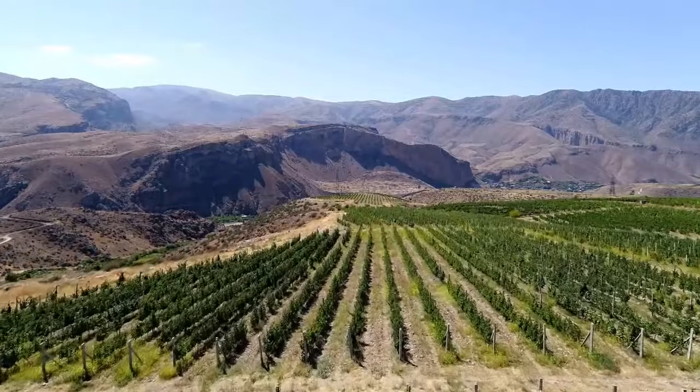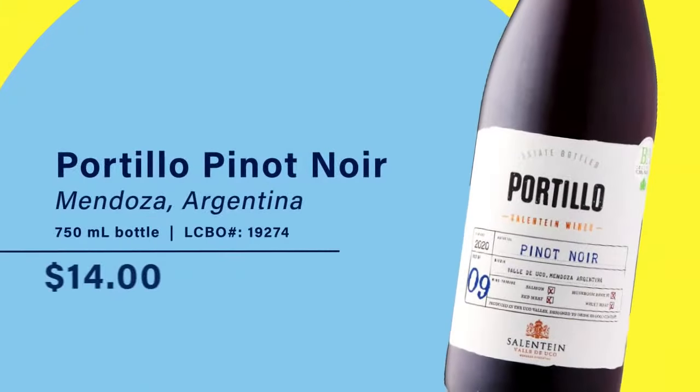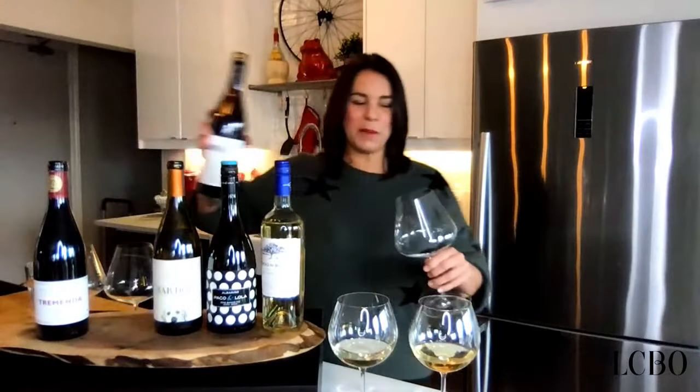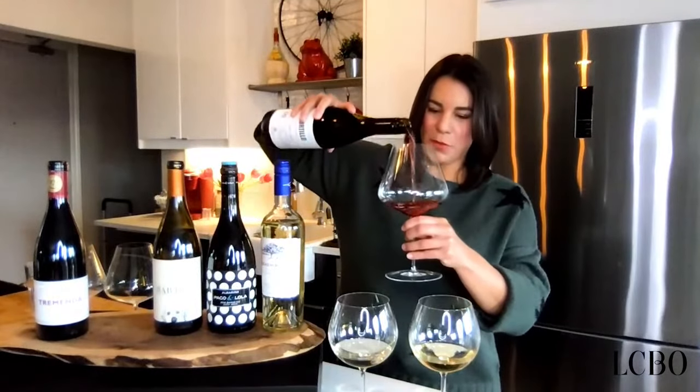Some of the vineyards are as high as 5,000 feet above sea level. This makes for a ripe Pinot with classic Bing cherry and a nice zing on the finish. Portillo Pinot Noir is available all year round at the LCBO. And I'm going to pour myself a glass in this beautiful glassware here.